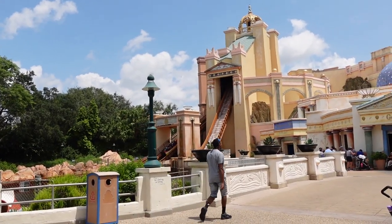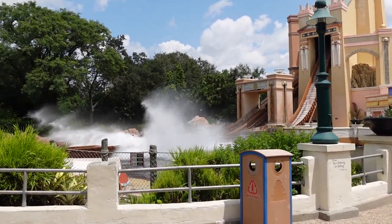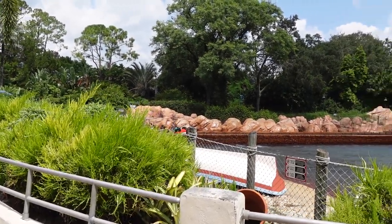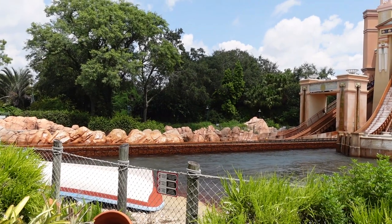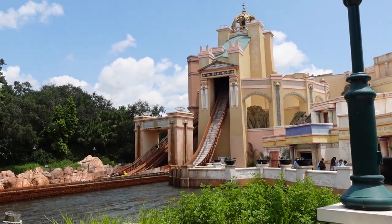So here is where they have the big drop. And although you may think this is the end of the ride, as many other flume rides would be, it is not. After this portion, you get, you know what, instead of me showing you and telling you what it is, why don't we get the GoPro out and have the kids show you all about this ride.